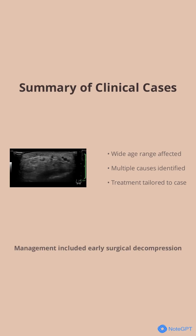Management included early surgical decompression, steroid injections, and conservative care. Outcomes varied, with most patients achieving excellent recovery, though some experienced lingering sensory symptoms. This diversity underscores the complexity of ACTS and the need for individualized treatment.